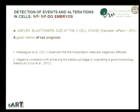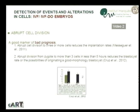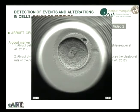So here you have uneven blastomeres. When the difference between blastomeres is more than 25%, it's a very bad prognosis factor, so you can always discard these embryos and not transfer them. And another concept that is an exclusion criterion is the abrupt division, or direct division, from 1 to 3 cells, or from 3 to 5 cells. Here you have an image.